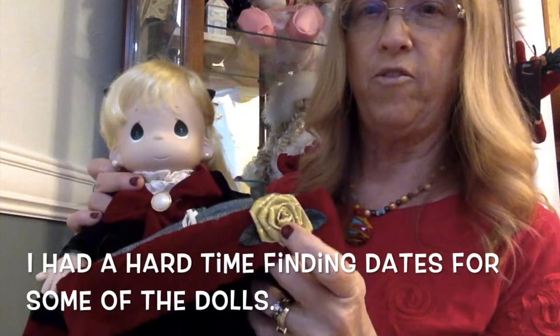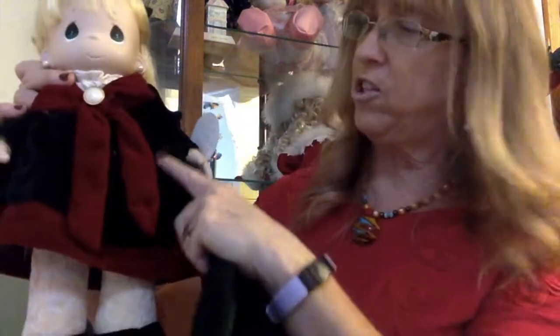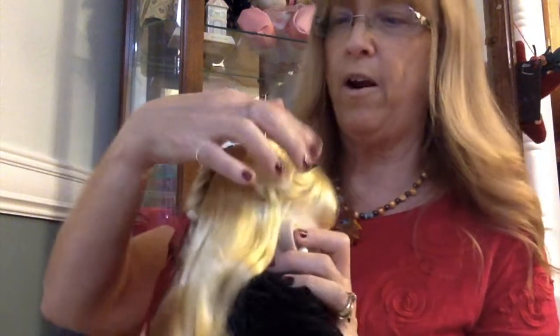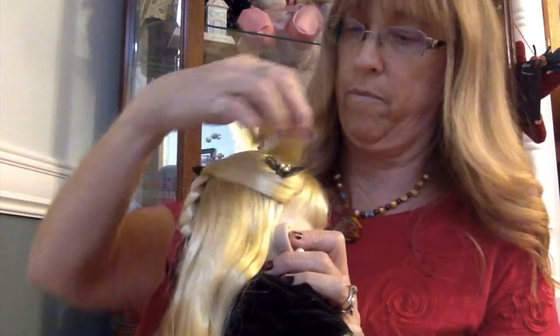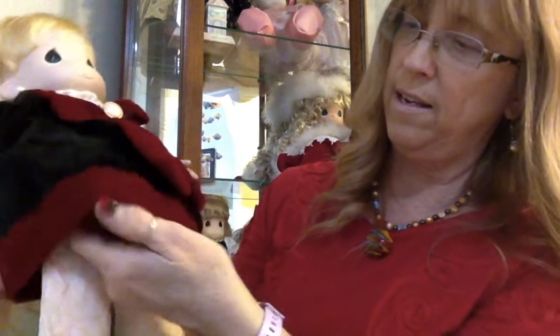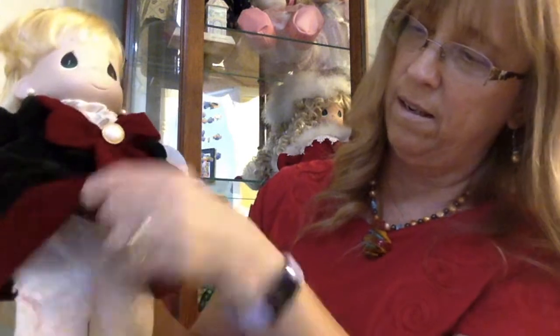A little flower here. It's velvet, just like her dress. She does have earrings, little pearls, and little leaves in her hair. Isn't that pretty? And she's got the lace stockings and the little netting under her dress.